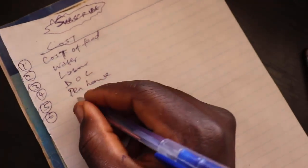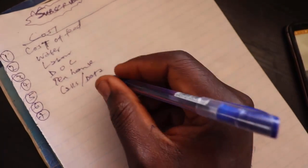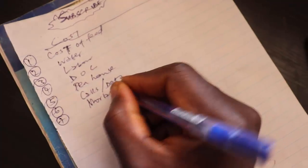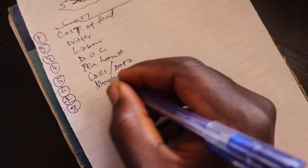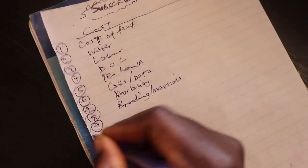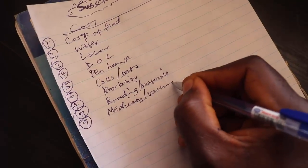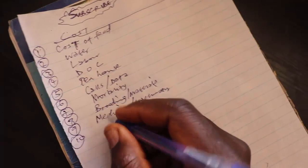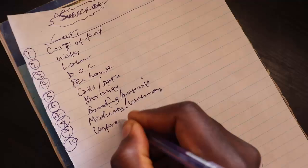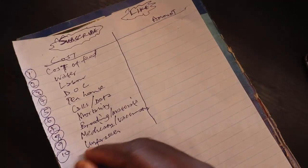Number six, you will make some losses and errors as a farmer. It's inevitable. Number seven, you need to consider cost of mortality. Birds may die, birds may not die, but it's okay. Number eight, cost of brooding, brooding materials. Number nine, you need to consider medication and vaccination. And then number 10, you need to consider miscellaneous, that's some unforeseen circumstances. So these are the costs to consider, the cost of production. Finally, we say total.